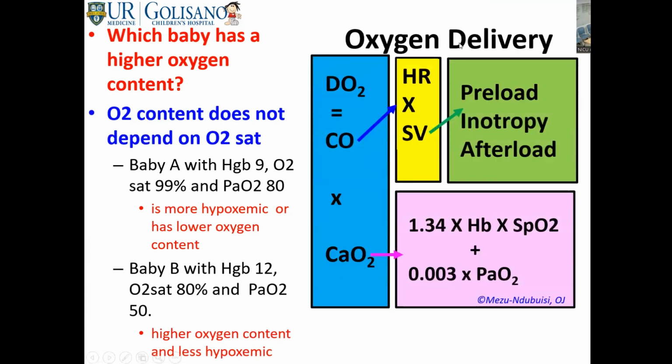So let's talk about oxygen delivery. Oxygen delivery is important because that determines oxygen available for consumption at the tissues, and that equation is cardiac output times the oxygen content. We've talked about oxygen content. The cardiac output is your heart rate times the stroke volume, and the stroke volume is affected by preload, inotropy, and afterload.